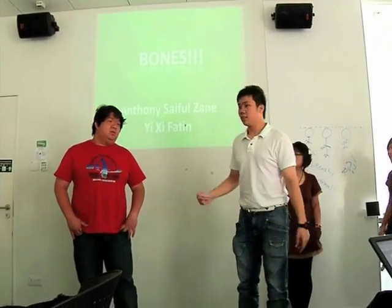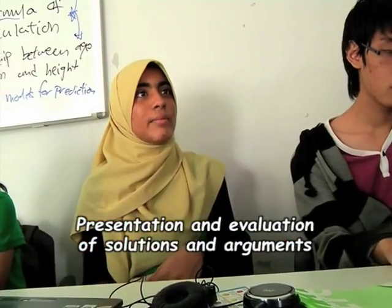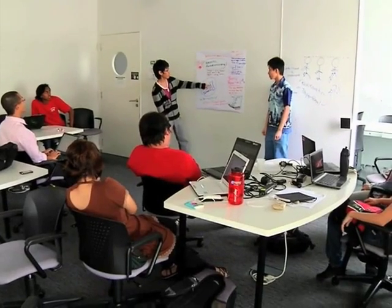The third meeting brings together the various team responses to the problem and allows for peer teaching, feedback and critical evaluation to take place. This meeting is a lively interaction of ideas where teams need to justify their solution approach to the class. What's the link between forensic anthropology and the using of femur?